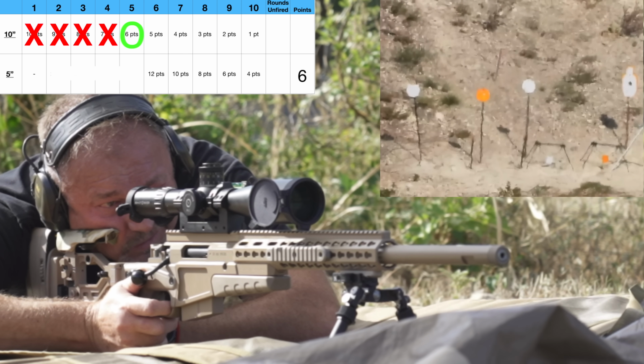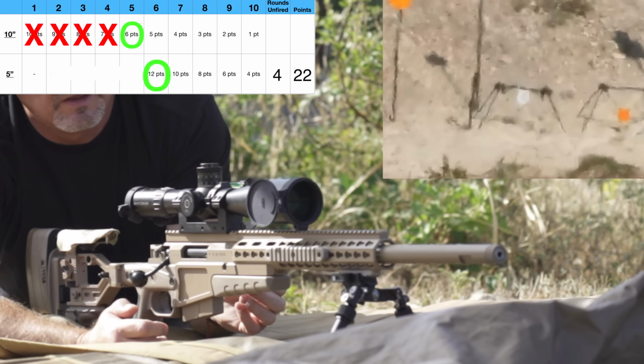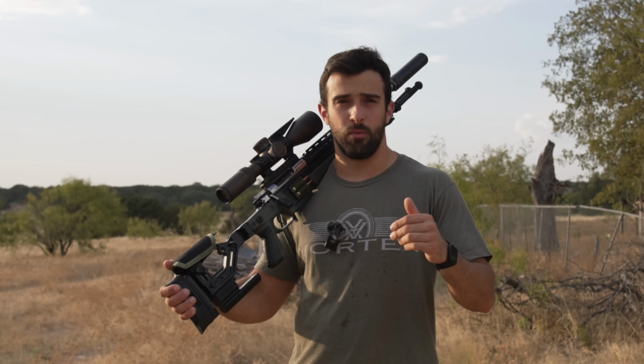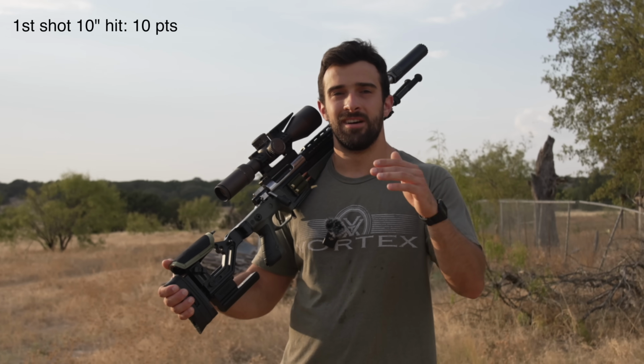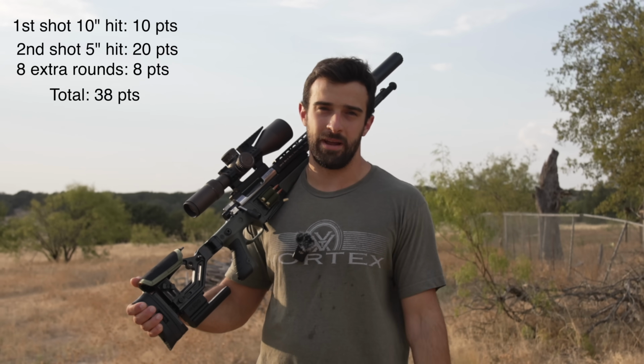Once they hit the 5-inch target, the challenge is done, and for every round they didn't use of the 10 total is an additional point. That being said, 38 points is the maximum. The way you do that, hit the 10-inch on the first shot, second shot is the immediate hit on the 5-inch, and then you got 8 shots you didn't use. That's 38 points. If that doesn't make sense, I say we just get shooting and you'll figure it out.